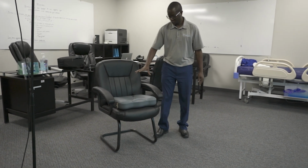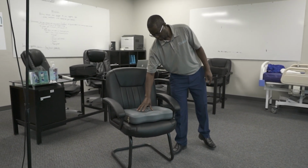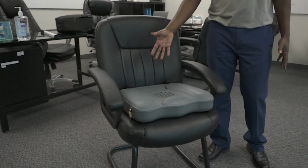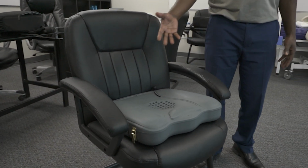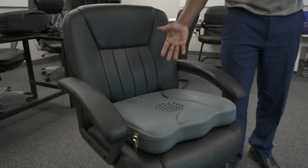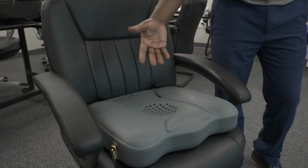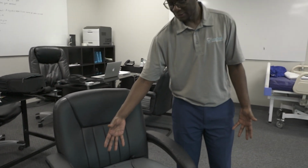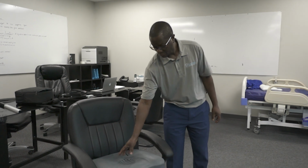Okay, this is a cushion we designed for those people who sit in one place for an extended amount of time without access to the bathrooms, like truck drivers, or if you are on a road trip and you have children, or somebody who's elderly and they are sitting in a chair and they can't get up to go to the bathroom.